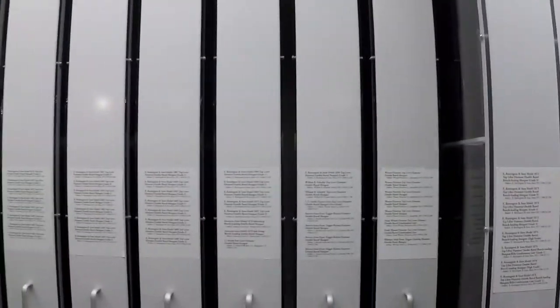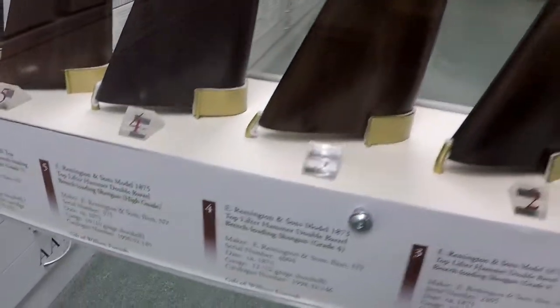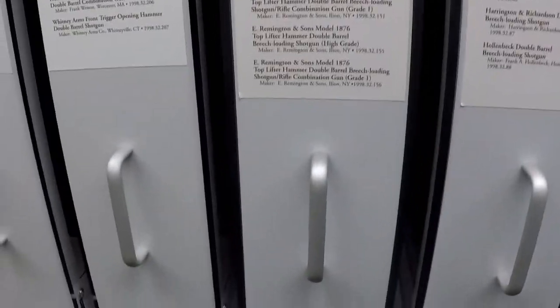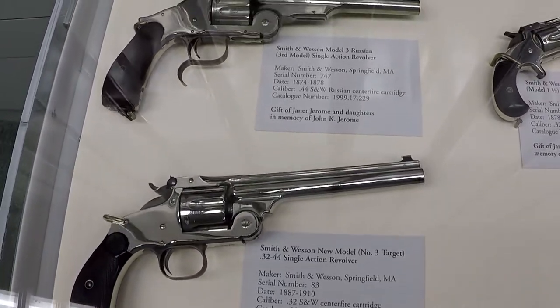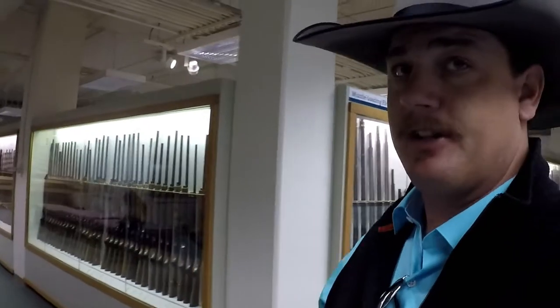I had to switch batteries because my GoPro battery already went through down here in the Cody Firearms Museum basement. So I want to show you something here. They have all these guns stored down here in cabinets that you can actually look at. Got some descriptions on them. And drawers also, most of these have pistols in them, or revolvers. If you get a chance to come to the Buffalo Bill Cody Museum, especially the Firearms Museum, be sure to come downstairs. There's an elevator right by the entrance to the main area of the museum upstairs, so you're definitely going to want to check it out.